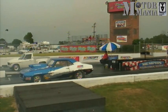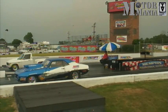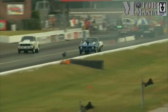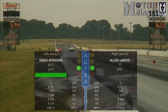Pair, Greg Spencer, Goodlettsville, Tennessee, 630 dial in. Alan Jarvis out of New Albany, Mississippi, in the pickup truck, dialed 610. K&R Performance, round number 1. Dixie House Iron Band, 50K. Finish line, give it to Spencer. The Tennessee car goes to round number 2. Jarvis have a chance at a buyback.